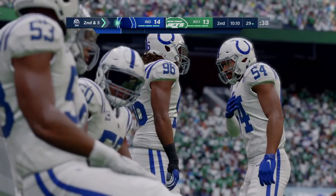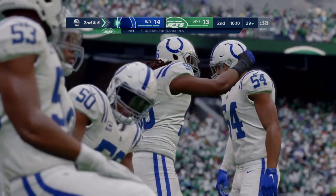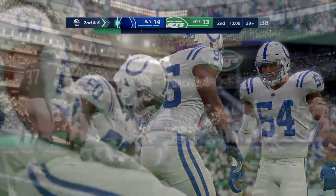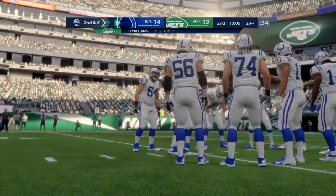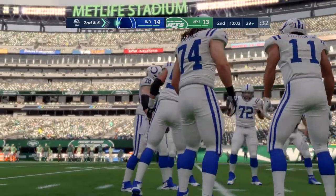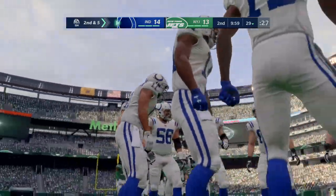5 yards on the carry. Good pickup on first down. They'd love to just strike back with a touchdown right here, and if it's a long play, so be it. But the main goal, get a couple of first downs, run some plays, run some clock, allow their defense to get a chance to catch their breath, settle down, and relax a little bit after they just gave up a score.